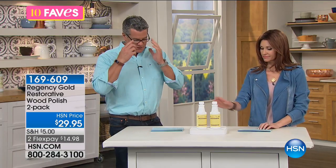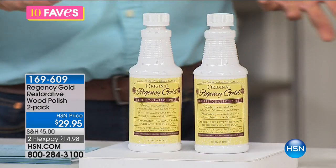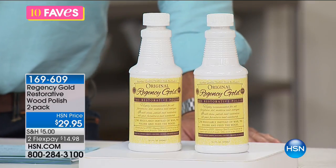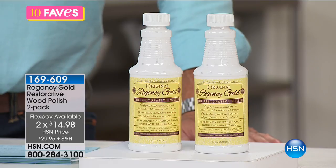You know, even antique dealers will be like, don't strip anything. Right. It needs to be cleaned. And that's what this does. It's a cleaner and a restorer. Doesn't mask anything. It's $29.95. You're going to get two 16.9-ounce Regency Gold Wood Polish bottles.